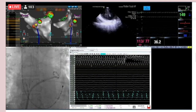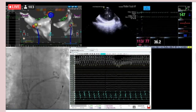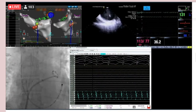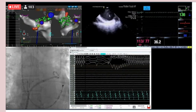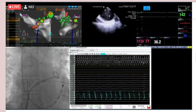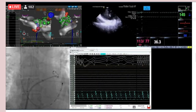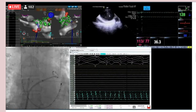But here you see RF, and it gives you a very similar type of look. Once again, the depth of the color gives you both your estimation of your contact force, how close you are to the wall that you've made, and the depth of the color is the quality of the lesion that you've done here. And so left vein, we skip forward again, but left veins are already isolated and confirmed isolated. You actually see the lassos in the left superior vein, and that's isolated. And here, just finishing up on the right vein.